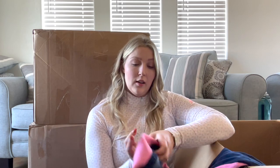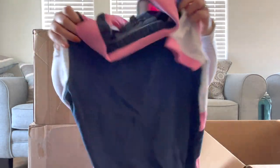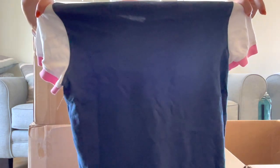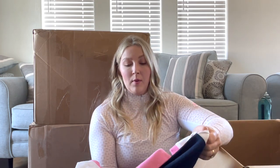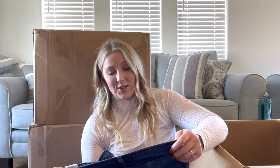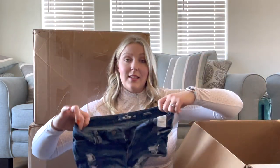Oh wow, this is a Tommy Hilfiger. This is a Tommy Hilfiger. If you didn't see the tag, you probably would have guessed it because, well, I mean, the logo would have given it away, but it definitely has that schoolgirl, schoolboy vibe. This is a mid-rise short, Hollister, size 3. Whoa, didn't mean to slingshot this thing.